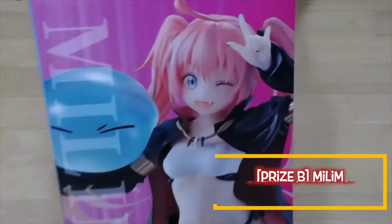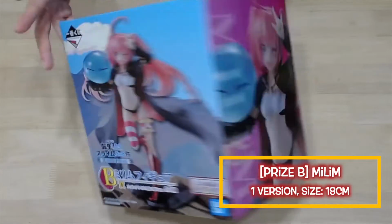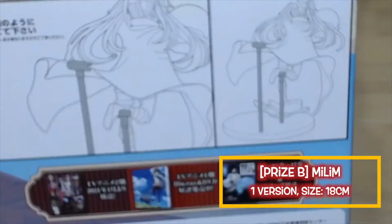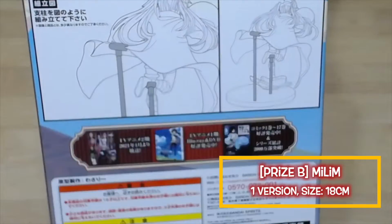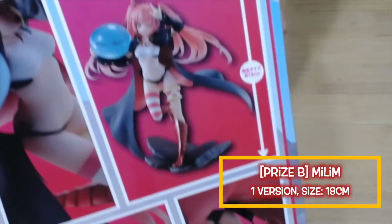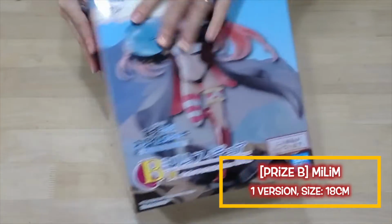Okay, so we will introduce the price B. Price B is Milim. Milim holding Rimuru. Very cute figure. I like how she smiles. There's two support stands in the box itself, so that Milim do not warp as time goes by. Yep.